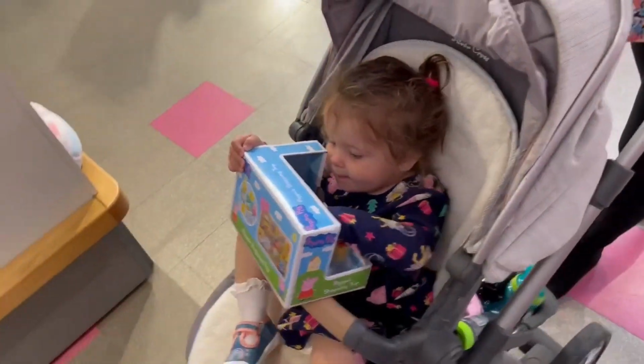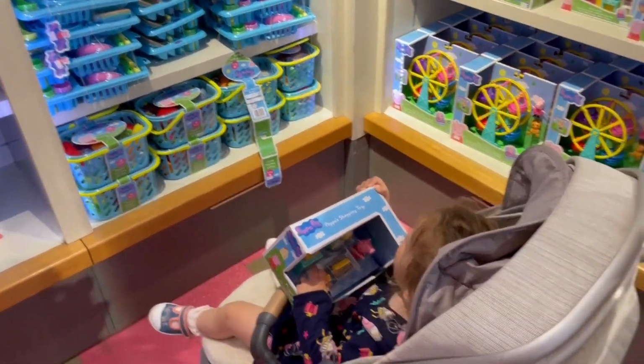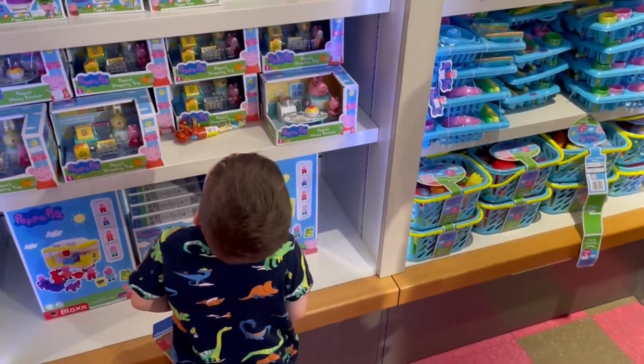And Emma's holding some Peppa toy, so I don't know whether we're getting that or not. But she just won't put it down. I've tried other things, but she will not put that thing down. Yeah, so maybe we'll get that. We'll see. Anyway, I'm going to go pay for these and head out of the shop.